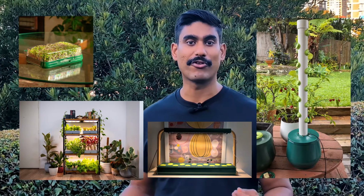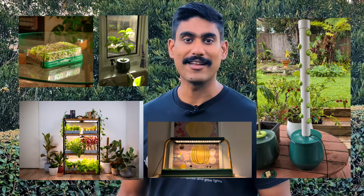Imagine only needing to water your plants once a month. All you need to do is add seeds, add water and nutrients, and turn the light on, and your plants will grow themselves. Since launching, we've introduced a whole range of new products to enable people to grow more types of food in more ways and more places.